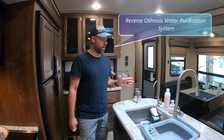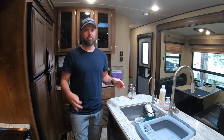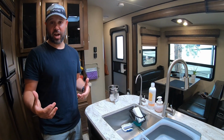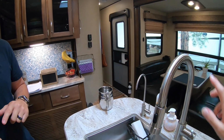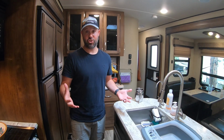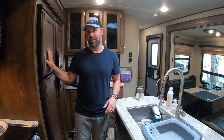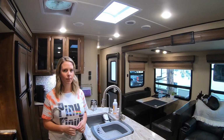I put in an RO. It only does our drinking water, but like many of you that are camping full-time or just thinking about getting into it, we got tired of hauling bottles and jugs of water into the camper and then having somewhere to store it all, because it's not going to fit in your fridge. And plastic is bad for the environment. Yeah, so there it is.